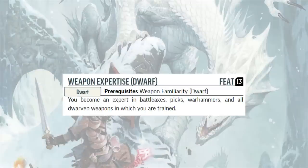Anywho, weapon expertise for a dwarf lets you become an expert in battle axes, picks, and warhammers, and all dwarven weapons in which you are trained. Okay, so I refuse to believe those are actually good.